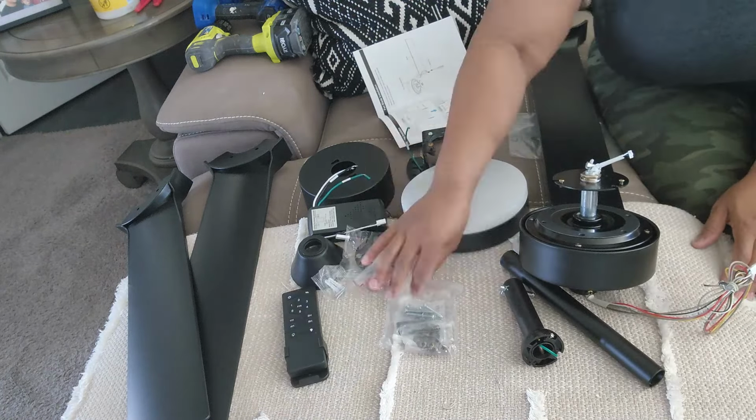I would have to say this was definitely a pretty easy install. The light kit had already come with the attachments that you just plug into each other. And so there were only your black, white, and grounding wires that needed to be attached and end capped. The rest was already done for you.